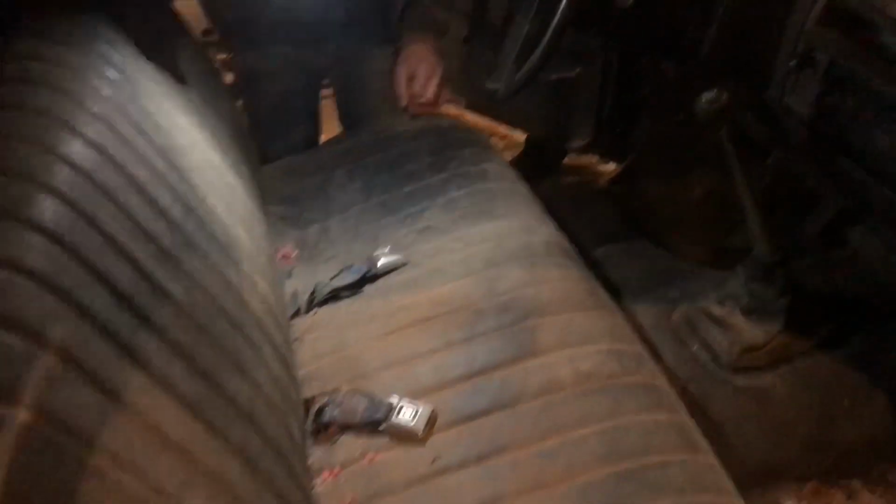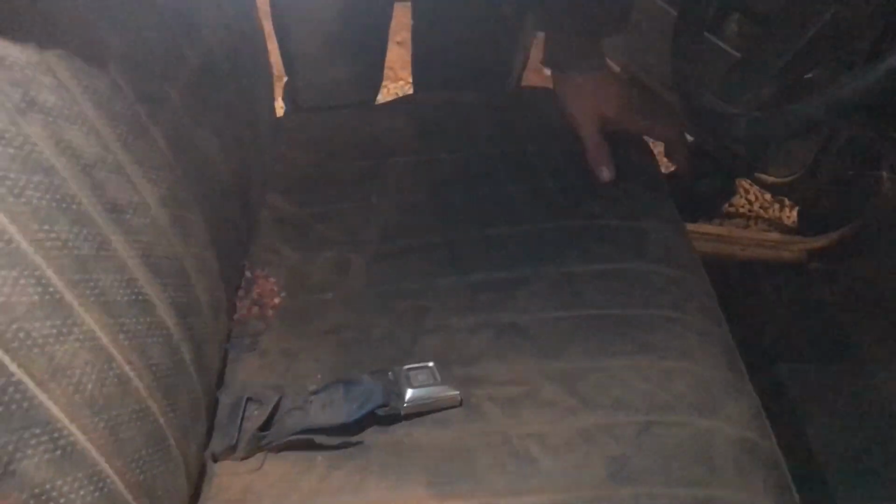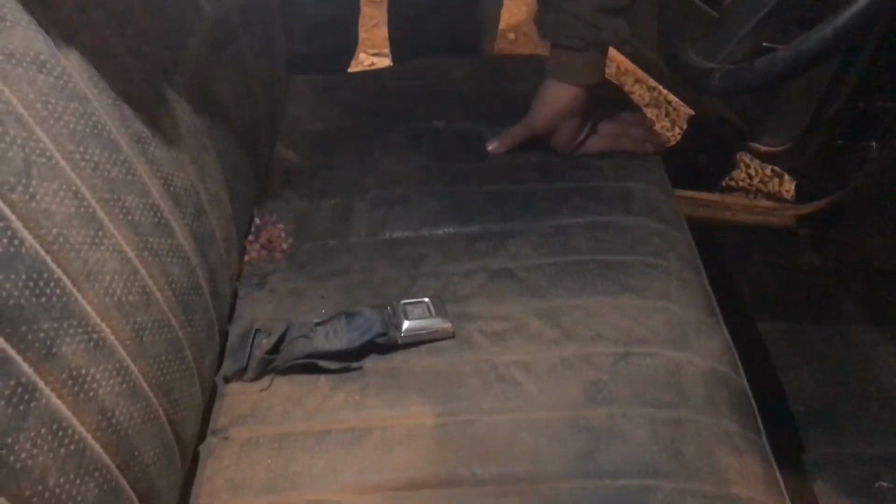All right, this seat turns out it's in excellent shape. It's got a little bit of splitting going on, nothing major. Definitely gonna clean that up and try and run with this seat.